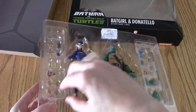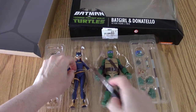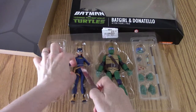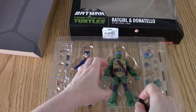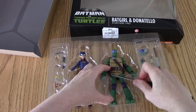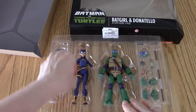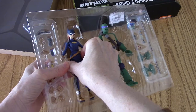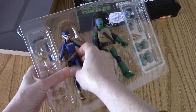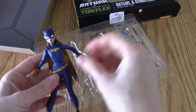I can see there's a plastic piece on top that's going to lift off. Let's see if I can get the figures out first of all. There is some plastic elastic, so to speak, holding Batgirl. I'm going to carefully trim, and then Donatello, carefully trim without getting him. There he goes. Let me see if that's enough to lift them out. I received this set as a gift from the mysterious claw game Avenger, who shall remain nameless, whom I have mentioned on other videos from this series.